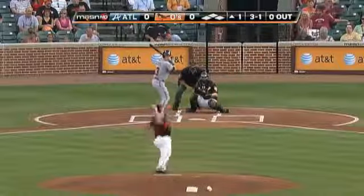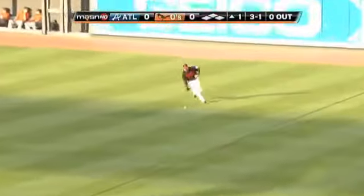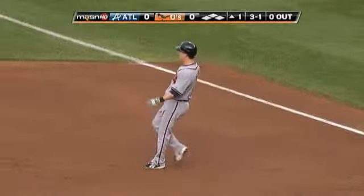A 3-ball 1-strike delivery by Berken, got it in, and that's going to be through. Salazar could not get to it on a hard hit ground ball, base hit.